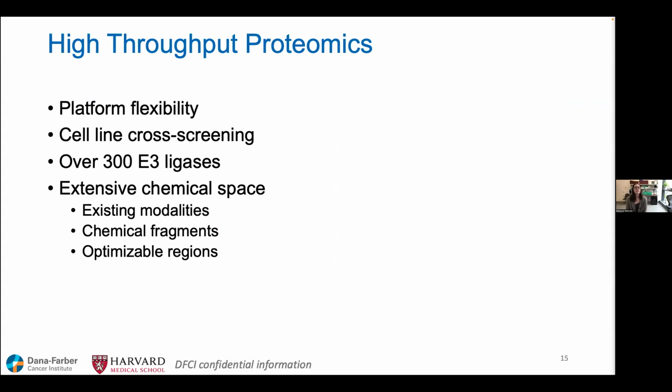So this brings us to the need for high-throughput proteomics. Due to the flexibility of this platform, the need for cross-cell line screening to reveal different targets, the availability of E3 ligases that there are to test, and the extensive chemical space within the TPD field, we can really expand our understanding of compound-induced interactomes immensely, and then use this information to develop new degrader molecules that target new therapeutically relevant proteins.